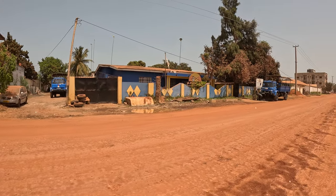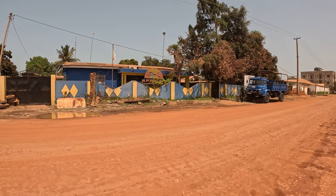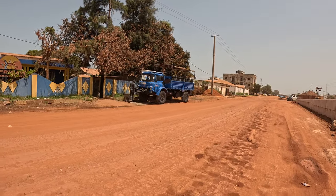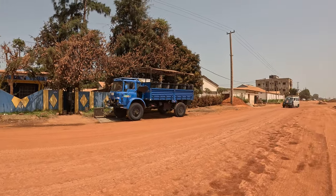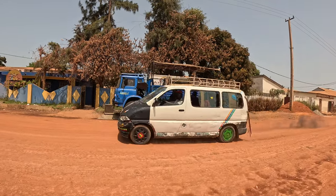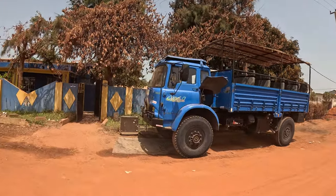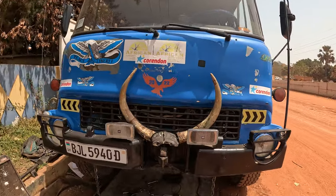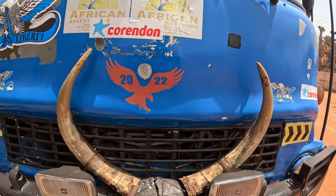So today we're just taking a stroll around. That's the African Adventure Tours. As you can see, that truck is under maintenance. These are the people that take the tourists for safari and take them out in the jungle. Just give them a quick tour with that truck. It's got a big massive bull horn. Let me show you the noise. See? It's got a big massive cow horn.